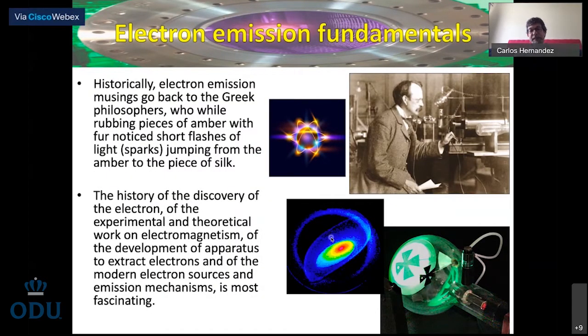But what are electrons? We know they're particles that are bound to atoms most of the time. And many people started to wonder, from many years ago, what those particles were. When the Greeks started to rub amber and silk, they discovered little flashes of light, sparks. And if you think about it, a lightning strike is just a giant spark. It's when electrons go from the ground to the positively charged cloud. It's just that there are millions and millions of volts involved in jumping that high.